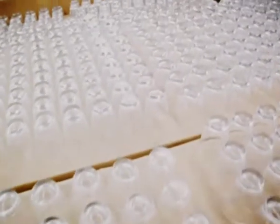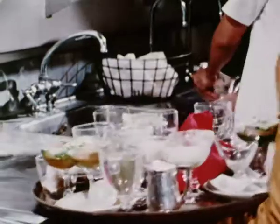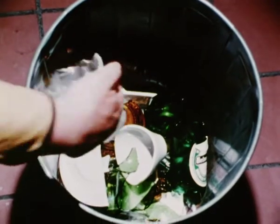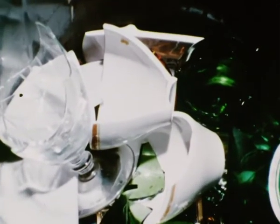A large percentage of those sliced fingers come from unsafe handling of glassware and china. A few simple precautions can prevent a lot of injuries. For example, never pass a broken glass to the dishwasher or to anybody else. A special container for broken glass and glassware should be used. It should not be mixed in with garbage and rubbish. Slivers and shards of glass are sharper than knives and harder to see. Don't pass them to someone else. Get rid of them.